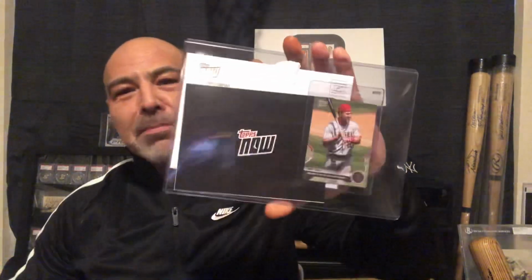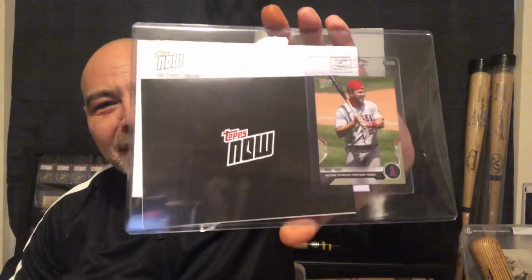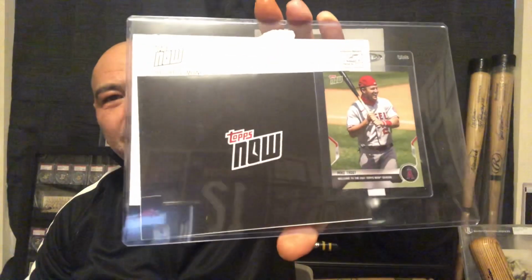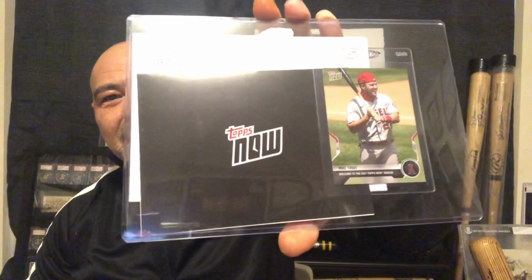And every year, Topps sends me these cards, along with the card they send. It's always Mike Trout, and I kind of frame them, and I keep them together. So I have these. I think there was one year they didn't send me one, I think it might have been 2019. I don't know if I just didn't get it or they didn't send it, but I think I got one in 2018, 20. I believe this is the third one I have. But I like to keep them together.